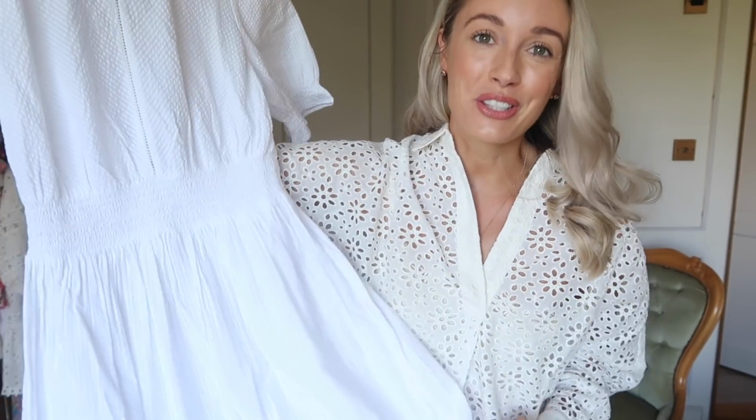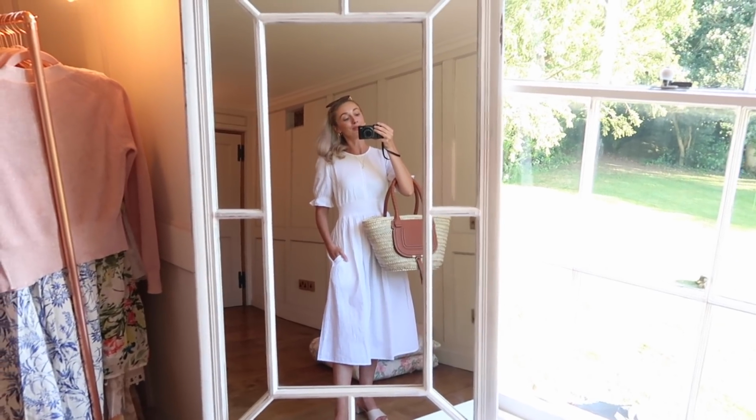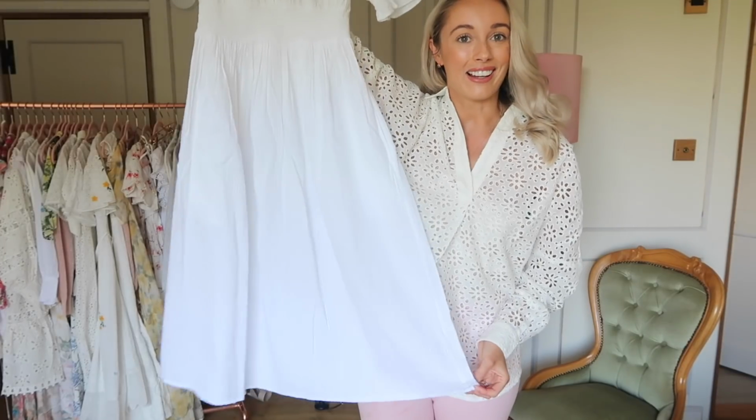So again, from French Connection, this is the most beautiful material. It's funny actually, because my bed linen is this material as well. I think it's called like a seersucker, but like a striped seersucker, and it does remind me of my bed linen, but in the very best way possible. You've got a really, really subtle puff sleeve with a little bit of frill detail, an open back, smocking around the waist to give you that gorgeous silhouette, and then it just goes down into a lovely A-line skirt.